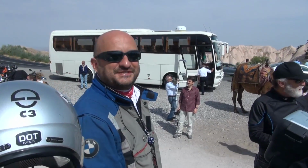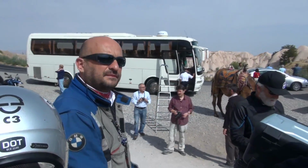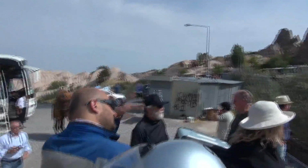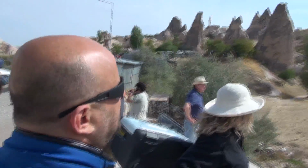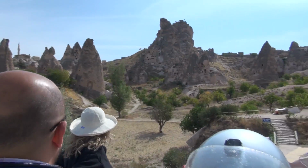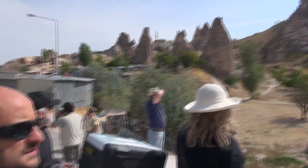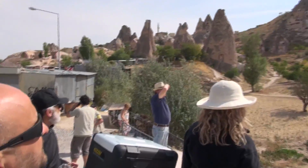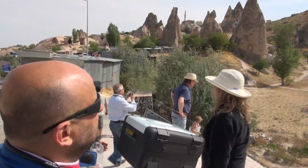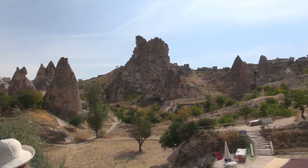We're looking at Uchisar right now. This is a natural fortress, not made by man. It's made by erosion, by winds, rain, snow, rivers. And since the rock is so soft to carve, throughout history, for thousands of years, people have come and carved their caves out of the rock, and they've lived in them.